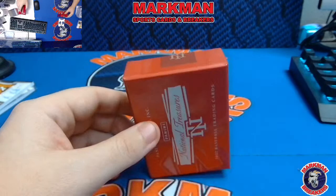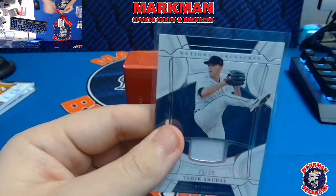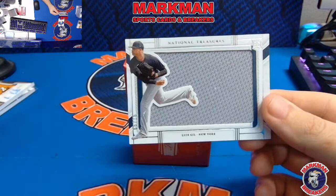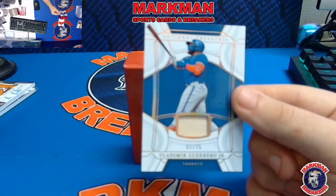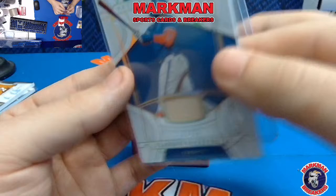Here we go, gents. We have Tarik Skubal to 99 going to the Tigers. Next up, we have Luis Gil, rookie patch to 99. Jumbo going to the Yanks. Next, how about a Vladdy Jr., 1 of 25, going to the Jays on the bat piece. Vladimir Guerrero Jr., 1 of 25 on the bat piece. Very nice. Going to the Jays.